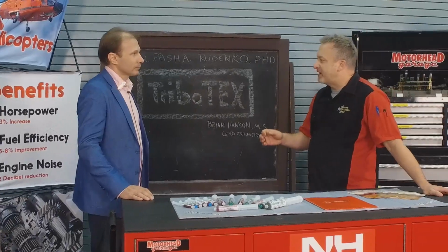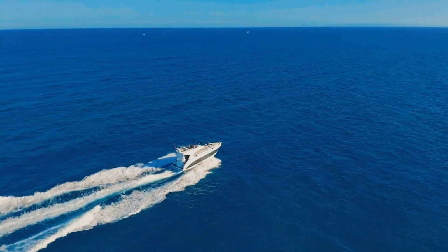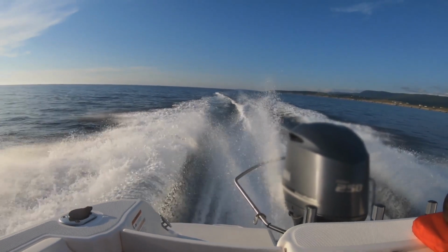There's a particular application you're looking at. It's with a jet boat. Yes, on top of our unlimited hydroplanes, we have a few new applications with the racing jet boats and sprint boats.